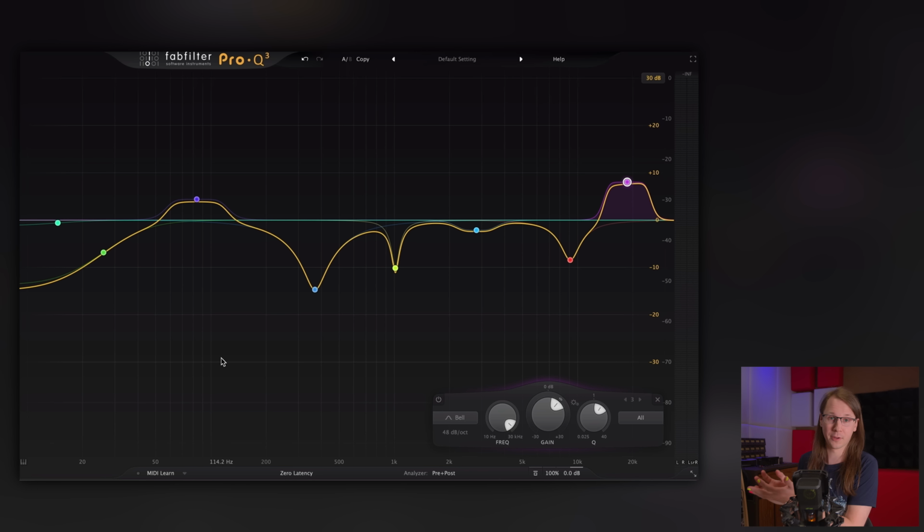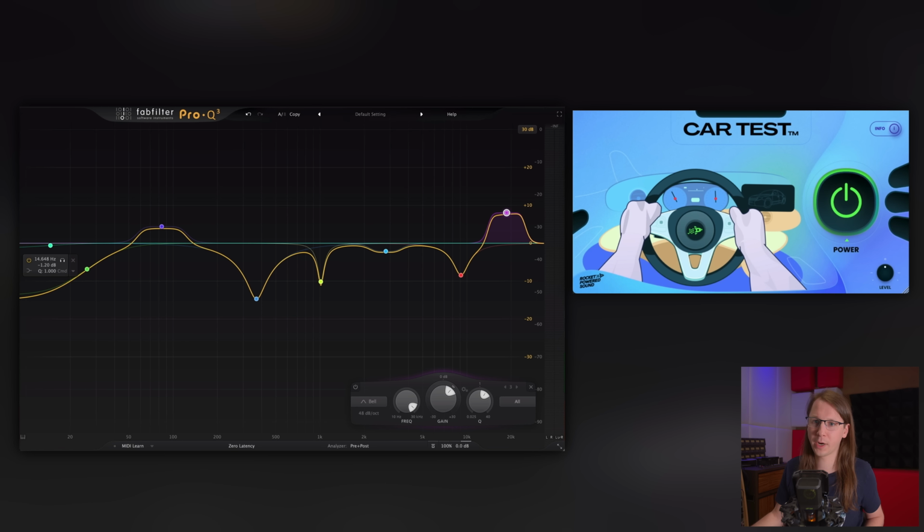Let's not talk about it too much in this video. Anyway, I've tried to replicate this effect with a filter. It looks like this. I've just put FabFilter on the learn feature, like learn the same curve, because I wanted to figure out what was actually happening here. Let's compare these two.